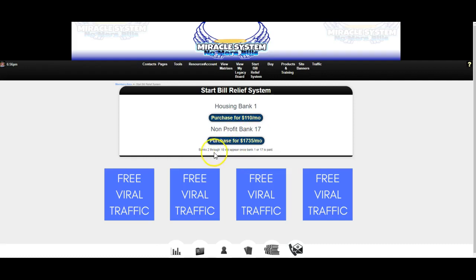Now, you cannot see banks 2 through 16 unless you have paid for bank 1 first. You can only buy the banks in order. So once you have paid for this one, your bank 2 will be available for purchase. So I'm going to show you how to do that. So if you were starting with one bank, of course you have to pass your first person up. The only way to not have to pass anyone up is to start with the 1735 level, the 17 banks.